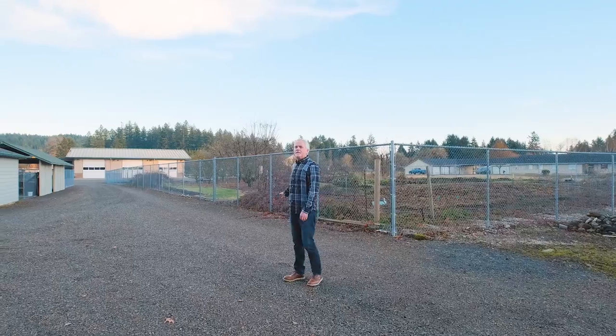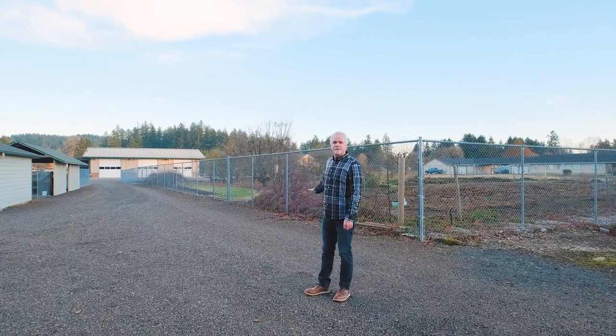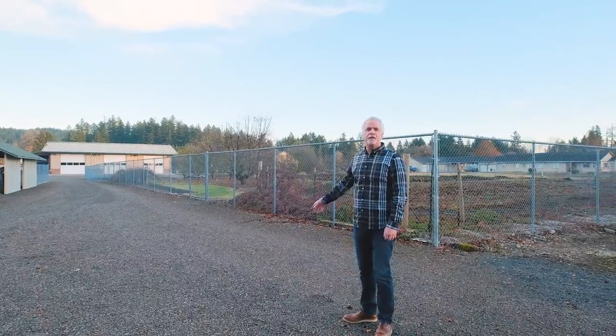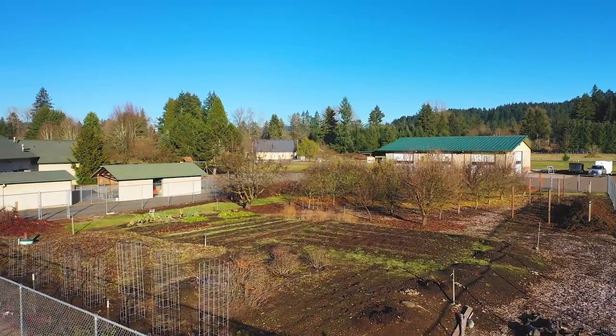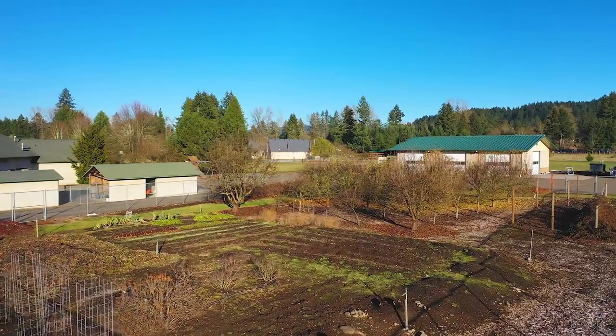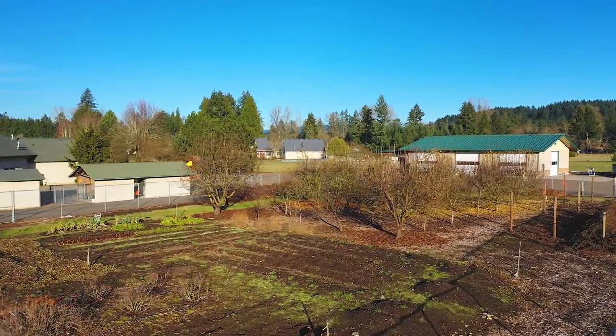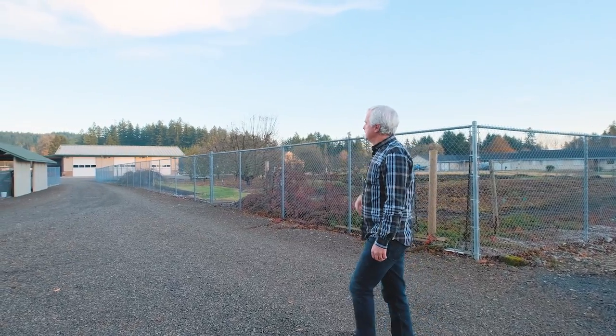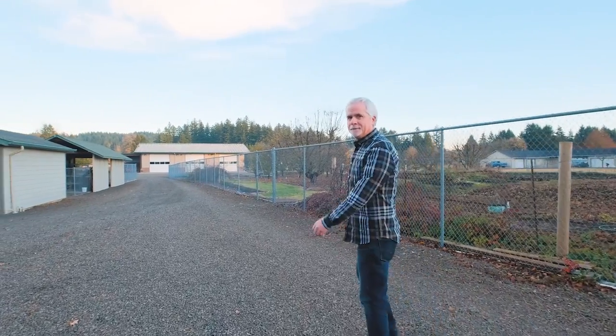So here we have about a half acre garden. It's fenced in, it's got its own well, so it has its own irrigation. There's cherry trees, apple trees, Asian pear trees, and a raised garden area. And then this gravel road leads down to the shop. So let's go take a look at the shop.